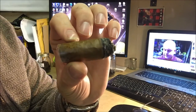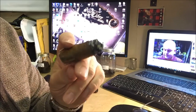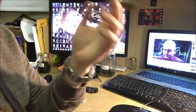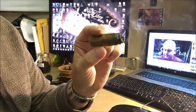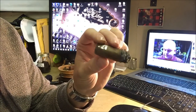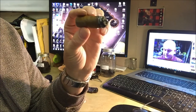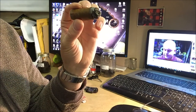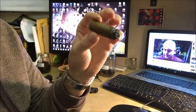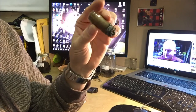Hey, so well into the final third now, coming to the end of the cigar. And at this stage, for me, it's lost its vitality. The first third for me was the best part of this cigar. It was pretty full already, but it had good flavors. It had plenty of earthy, woody notes, a bit of cedar, a bit of chocolate, not really that much coffee at all, maybe a slight touch for a bit of time, and pepper. And it had some good tobacco flavor in there as well.